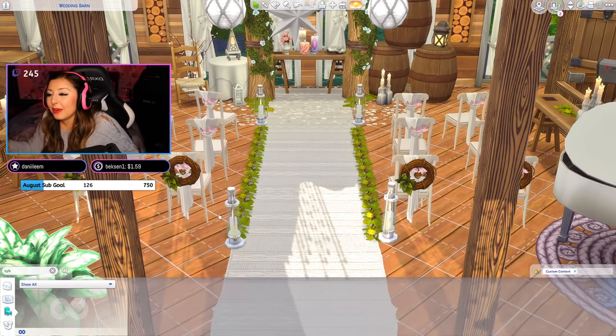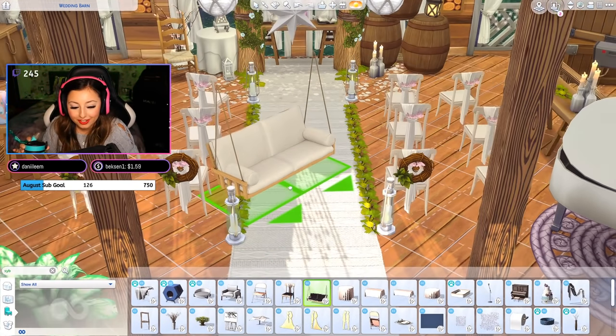Ben taking notes right now. Well, technically, I'll be the one planning the wedding, so he doesn't need to take notes, you know?